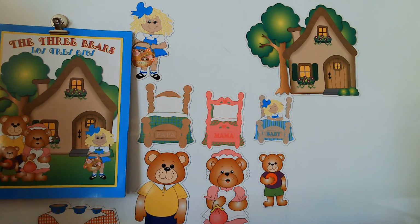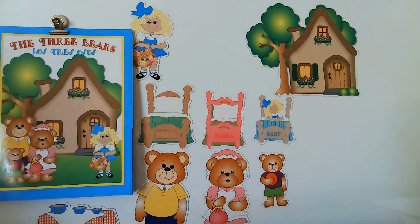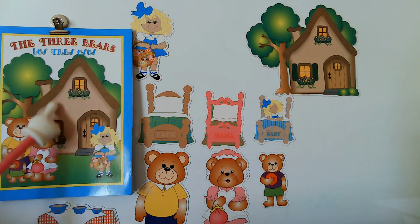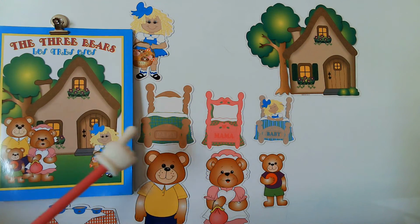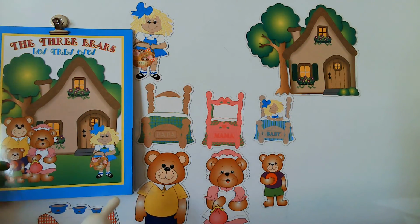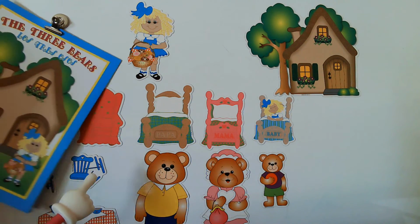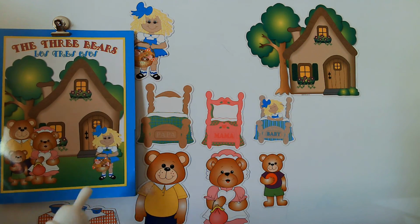Guess what? If you have a little bit of time, maybe you can get out markers and a piece of paper and you can draw something that you've seen in the story today. Maybe you can draw your house, or you can draw the three little bears, or you can draw a bed, or you can draw the chairs. So you can draw whatever you want about the story that we read today.